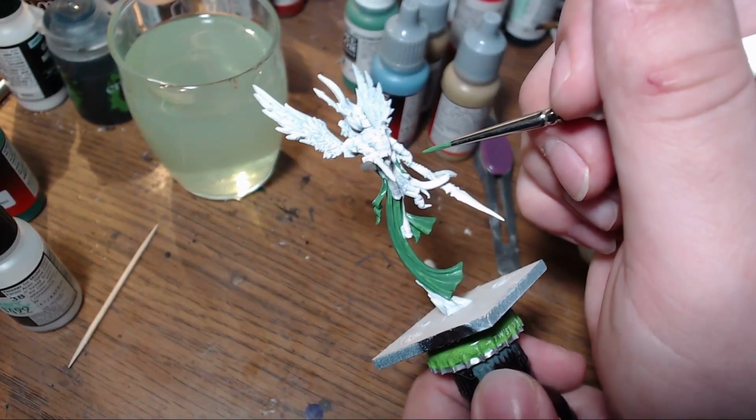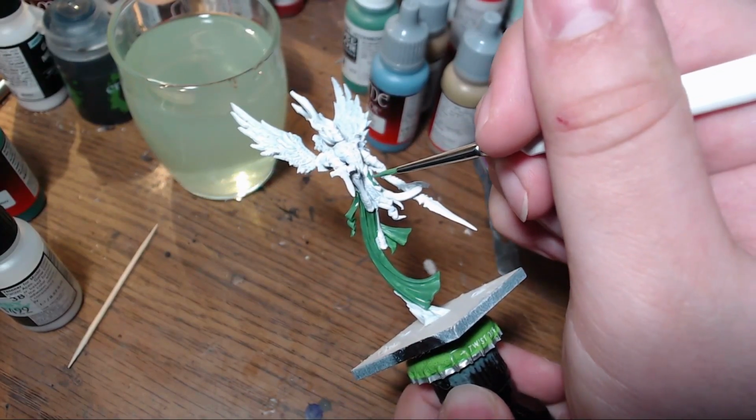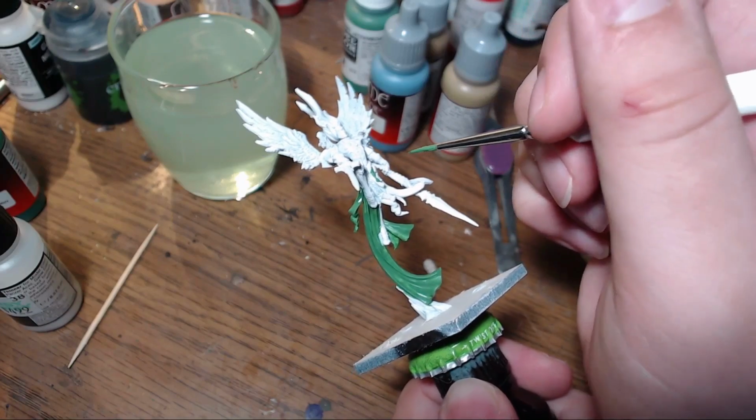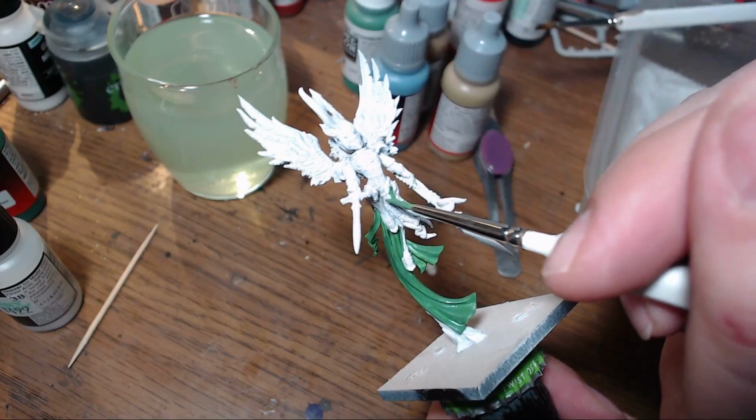I always love how they send out these little videos of their design process and all that, and they're always fun to watch. It's always fun to hear from the people that make your models. I'm gonna paint all that green. I actually need to paint all that green.